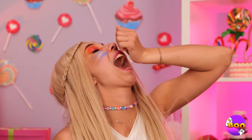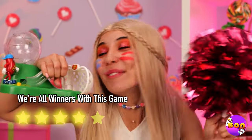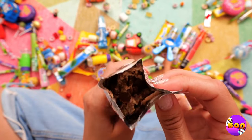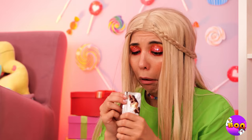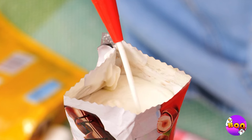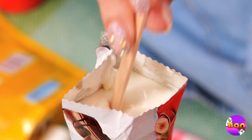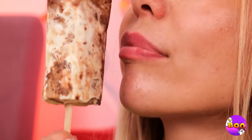Of course, the real test is in the taste. Chocolate deserves better than this. What can we do? Simple. Just add some nice cream. Fill it up and stick it in the freezer. And you've got a nice new ice cream treat.